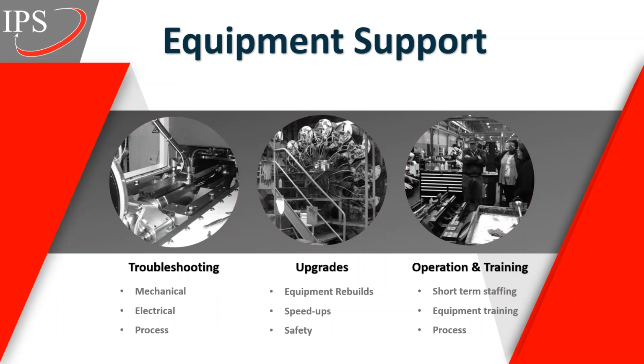We can also provide short-term staffing. So for example, in a line that is very inexperienced, we can place key individuals to not only help run that line, but also provide on-the-job training for the rest of the staff that exists at the plant. So more on-the-job training is always a valuable thing to do, and investing in employees where the knowledge learned won't leave after our staff leaves.